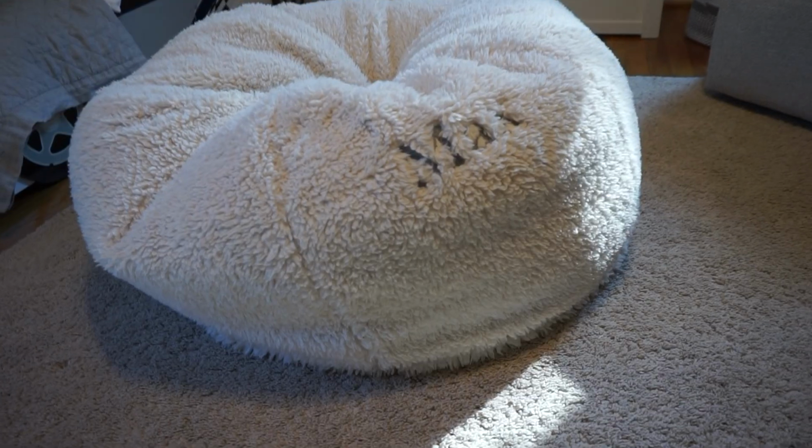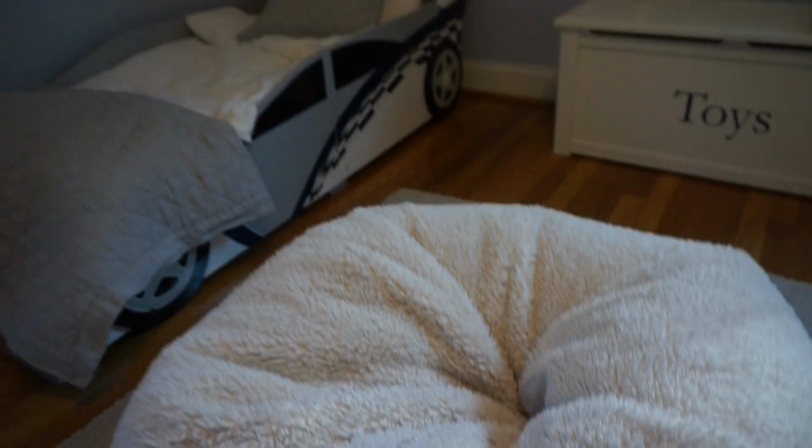And that brings me to the last element of his room, which is his bean bag. It's also personalized with his name, and it's from Pottery Barn Kids. And of course, it's super comfy. Again, just a nice soft element to add to the room because it is a bedroom with wood floors, which is tough with kids. So we are always playing on this, snuggling up on this.